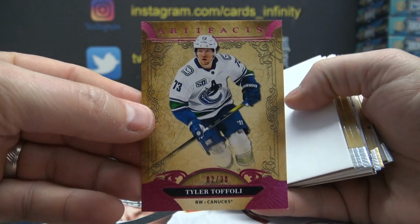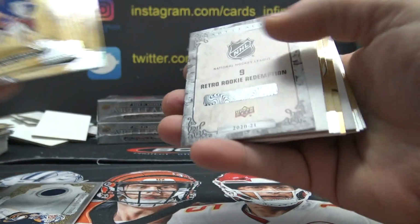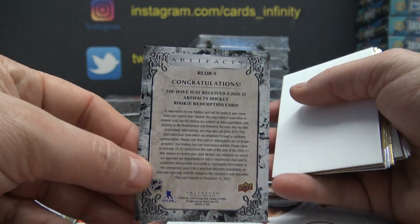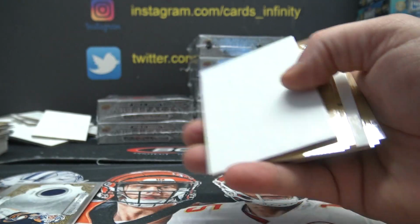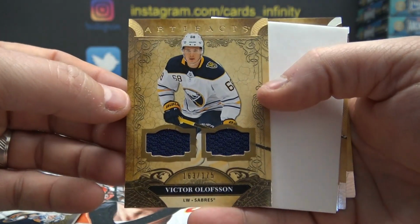2 of 30, Tyler Toffoli. There's going to be a good amount in here, I see. This is Retro Rookie Redemption 9, Red R9. 9 gets that one. 163, Victor Olofsson.